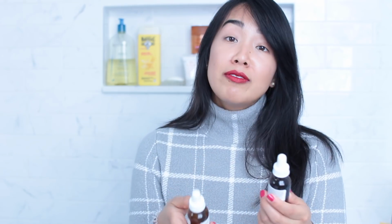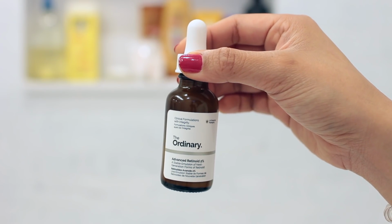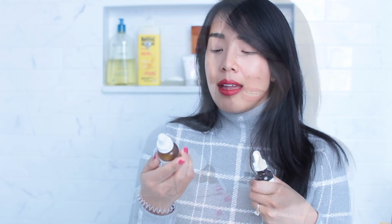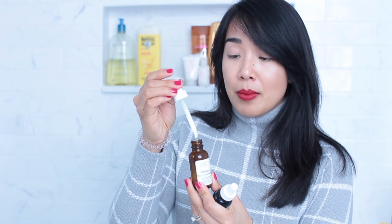I have tried two retinoid products from The Ordinary. One is the Advanced Retinoid 2%, which they have since renamed to something like Granactive Retinoid 2% Emulsion. It's the same product, just rebranded. I think they did that with their entire retinol line. Again, this is that next generation form of retinoid, similar to the retinoid in the Sunday Riley Luna oil. This comes in a really nice emulsion, so it's really gentle on the skin.